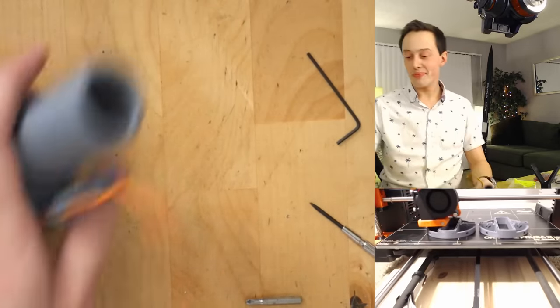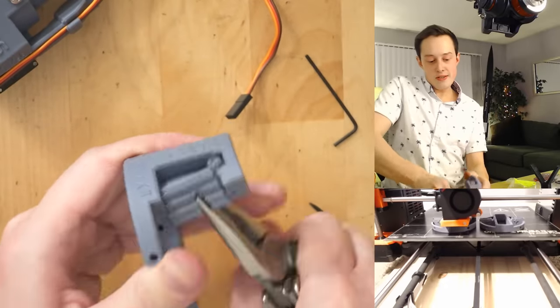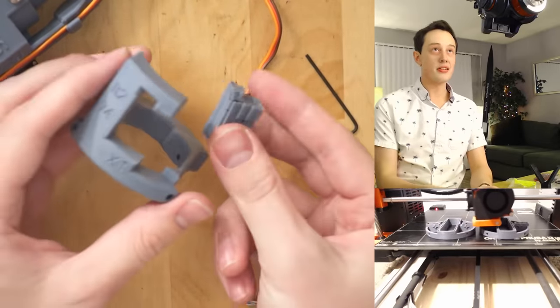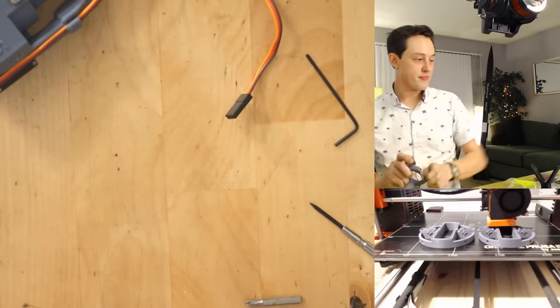That's true. All right, next step is the outer gimbal. Crunch. Now that comes out really cleanly. Look at that. See, this part was much better calibrated. Obviously, this isn't great, but, you know.